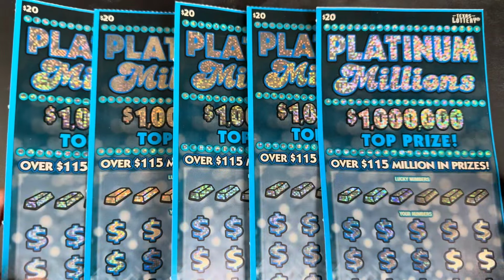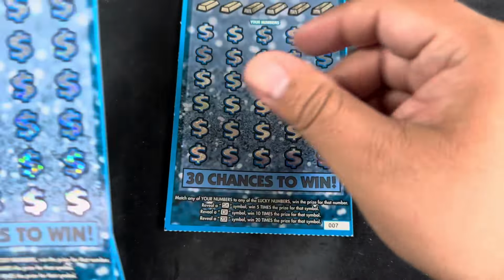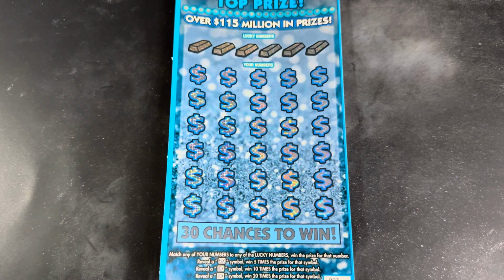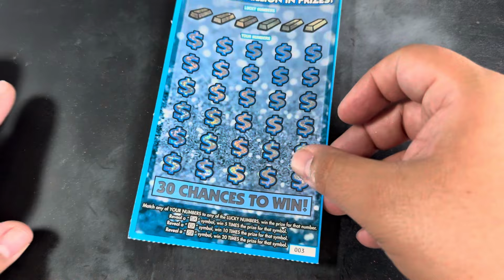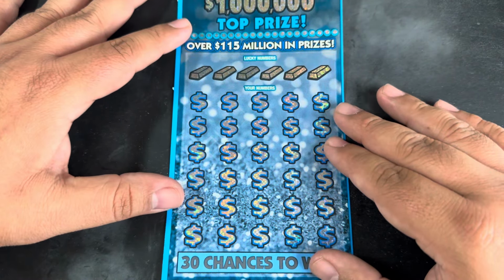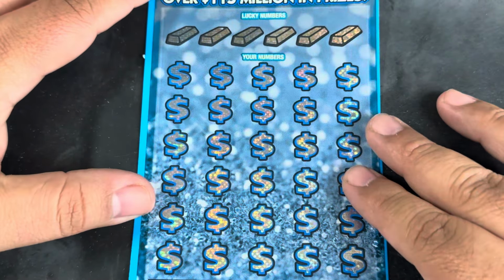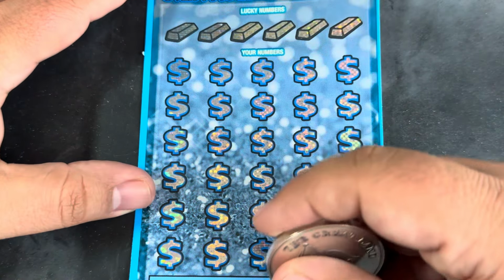Today, Platinum Millions is the star of the show. Again, we got five of these, tickets three through seven. We'll play them in the order that we got them. This ticket is a match and win, with multiplier opportunities of 5, 10, and 20x on it, guys. So pretty straightforward. No bonus spots on it. It's just purely one play area right here. Let's get this centered, zoomed in. Let's get scratching, and hopefully we can get our first Platinum Millions win, and a decent one at that.